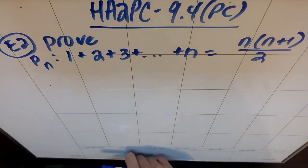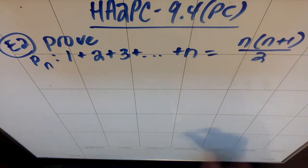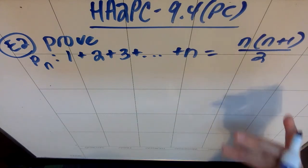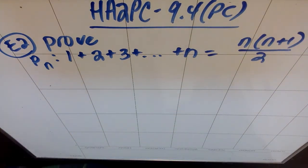We're going to prove the statement 1 plus 2 plus 3 dot dot dot plus n equals n times n plus 1 all over 2, which is similar to what we learned when we talked about sums of arithmetic sequences and Gauss. Another way to look at the right-hand side would be n over 2, the number of pairs, times 1 plus n, the first term and the last term. This is the same formula Gauss used to sum the first 100 numbers when his teacher asked him to, which we talked about in 9.2.